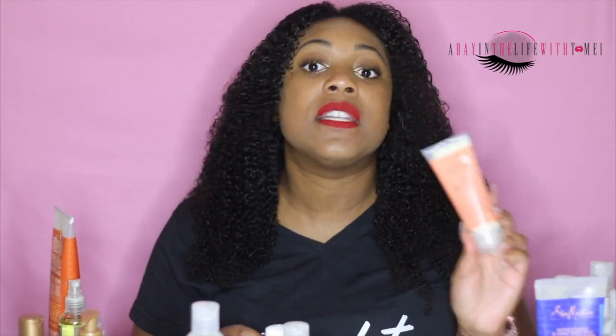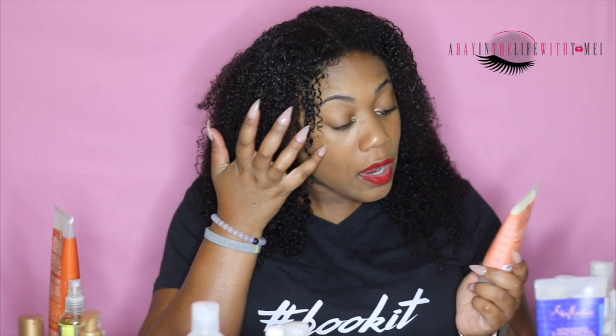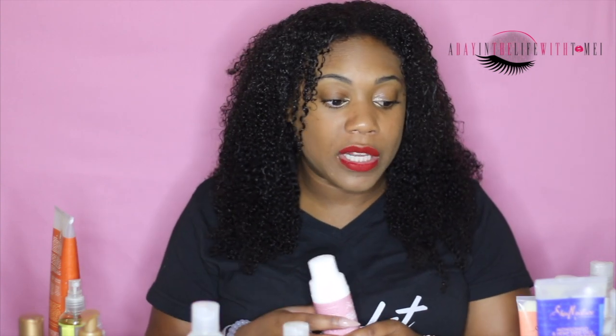This does not work for my hair. This is about the only product in the Shea Moisture line that does not work on my hair. That's one of the products so far that I have not liked. The rest of the items I like pretty much, or I haven't really tried yet.